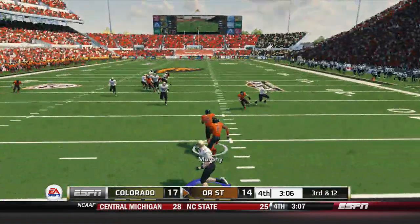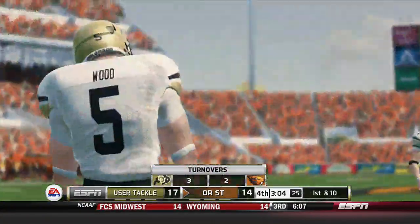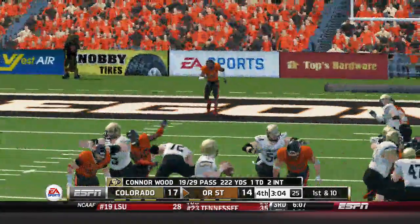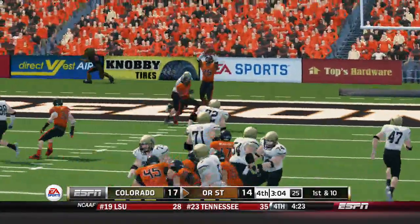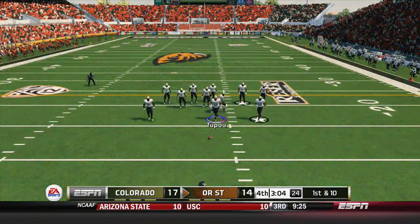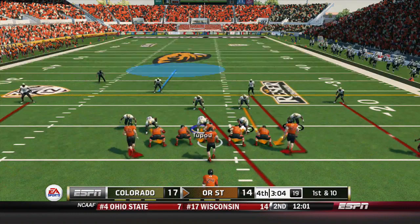The end zone, intercepted. That interception breathes new life into this team. I'm not quite sure I would have made that pass. It obviously wasn't open. This quarterback's got to be more conservative with the ball when they have the lead late in the game like this.